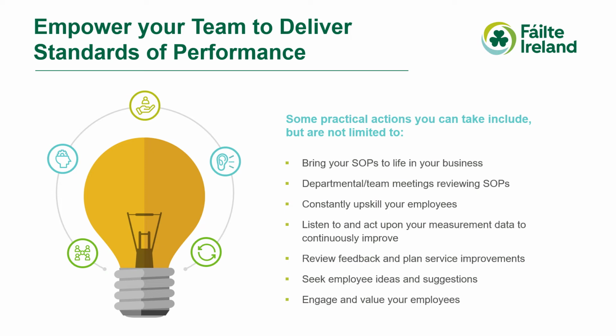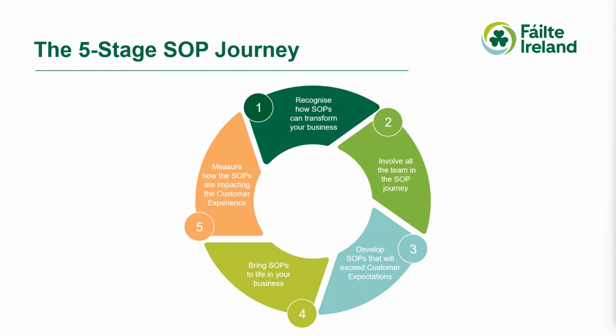Value your employees and work hard to engage them. Engaged employees are the key to the business's success. Happy employees equals happy customers, and happy customers equals better bottom line. This brings us to the end of our exploration of the 5-stage SOP journey. I hope you have found it useful.